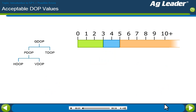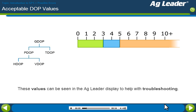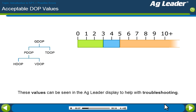Your GPS receiver will calculate each of the DOP values. These values can be seen in your Ag Leader display and can help you troubleshoot a GPS problem. The values are like golf scores. Lower is better. 0 to 3 is considered excellent, 3 to 5 is good and usable for most operations, and 5 or higher is considered poor and means there will be a lot of error in your position calculation.